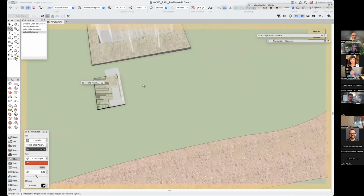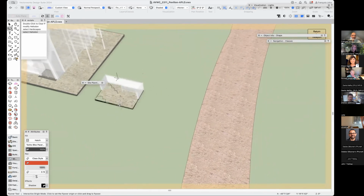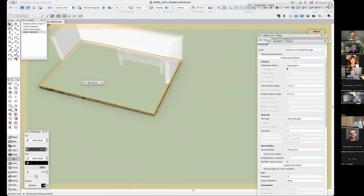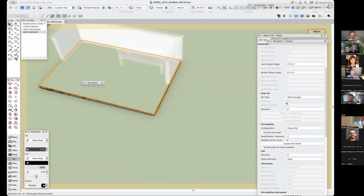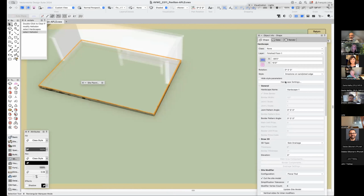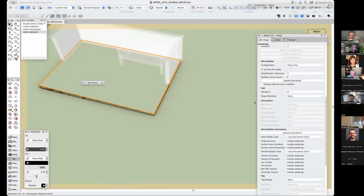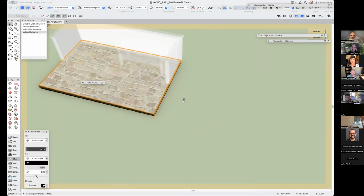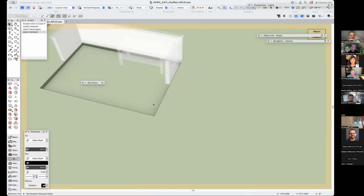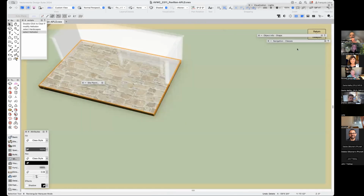All right. So here's a hardscape for this little outdoor area. And in this case, it's a planar pad. I didn't select cut the site model. So the site model is reshaping itself to go to the top of the hardscape, which is obviously not what I want. So I'll update the site model and that should fix it. There we go. And so now if I hide this, I'll just delete it. You can see there's an indentation for that too.